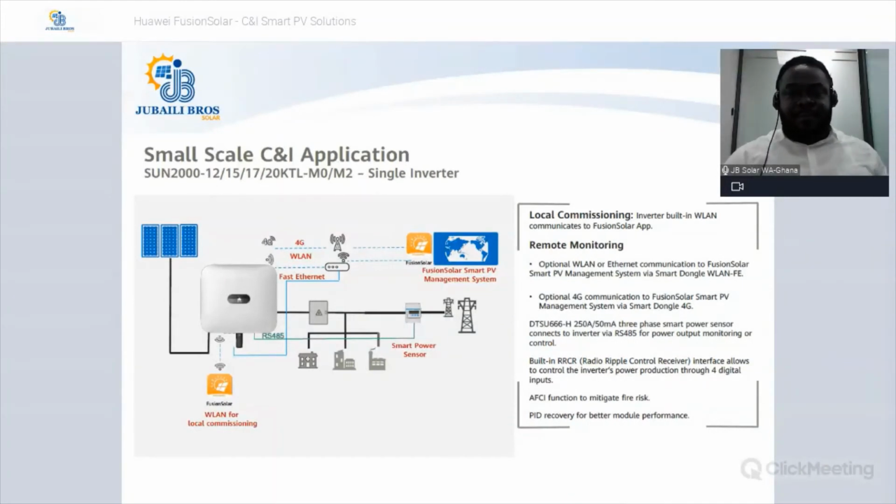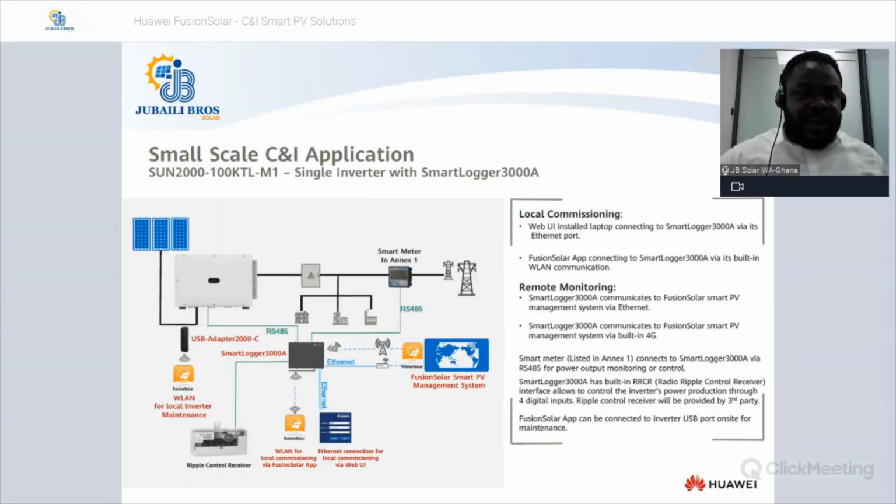Simple plug and play, right? No complications at all. I think this should be easy for every installer to go through. Then we have the second scenario.